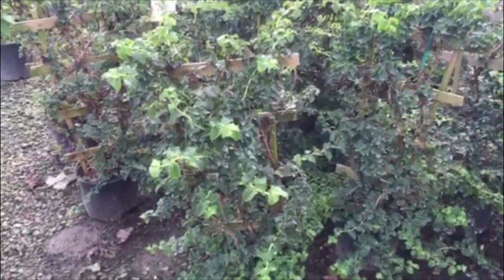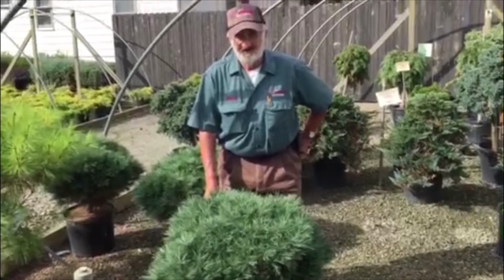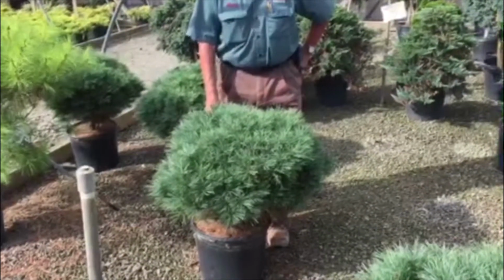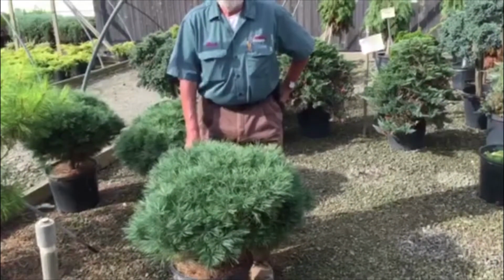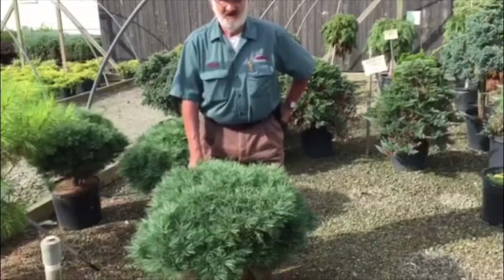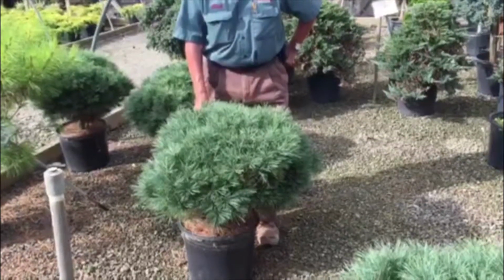This is a plant right here that you're looking at, and it is a dwarf white pine. Blue Shag is the variety. Gets up about 4 foot, spreads 4 foot. This is a plant that we have not had all season. We don't have many of them, but they are beautiful. Take a look at the one I'm standing behind.